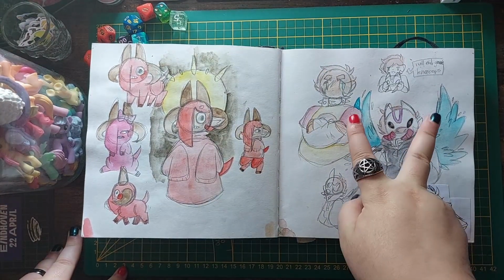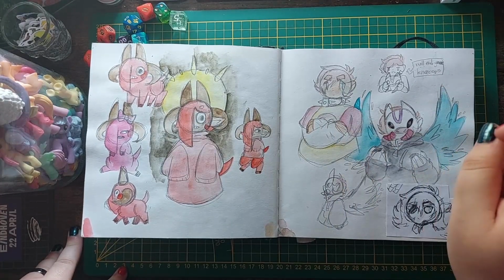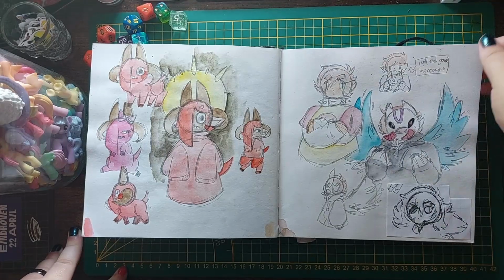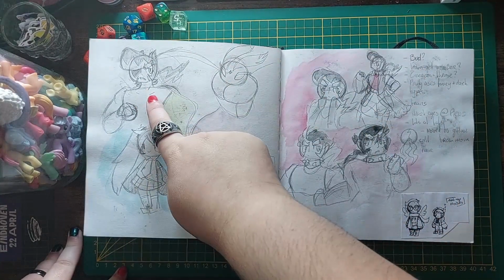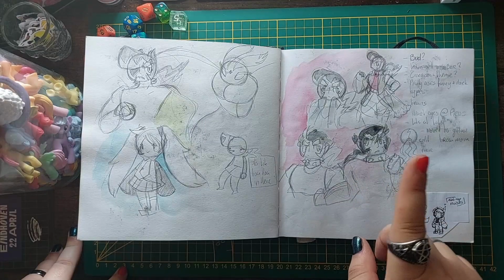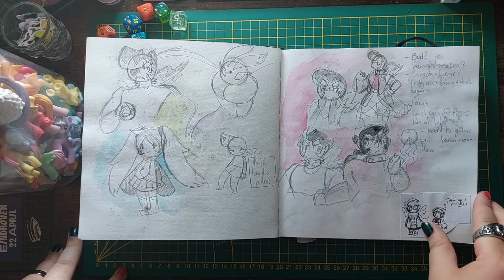And then on this side we have a very old OC I wanted to draw again. He's a Tokyo Ghoul OC, and I think his name was Haru. I've sold him since then, so I don't even have him anymore. These are just some scribbles. I don't like this page. This is trying out, mostly for my Pokemon OC I made around the time Sword and Shield came out. His name is Bud. He's very cool.